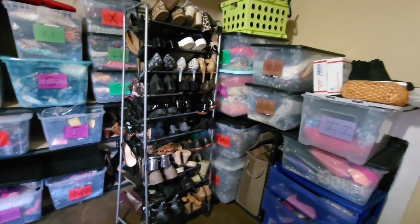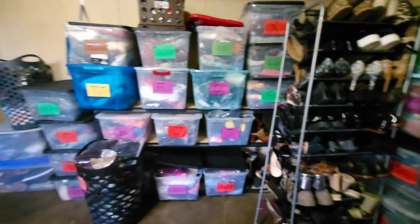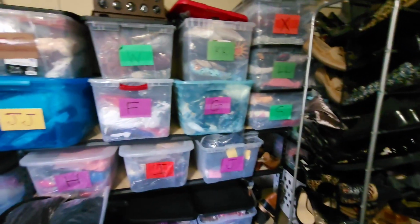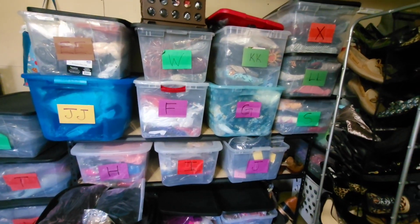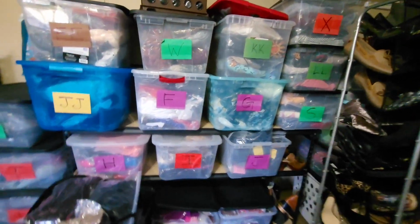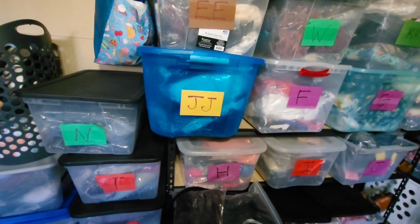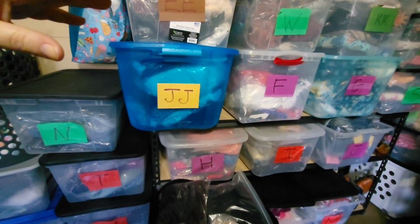Okay, so I just wanted to start off by showing you an overview of my totes. I do put everything in totes. They all are marked in some sort of letter. I know it seems a little chaotic because nothing is in alphabetical order. It just kind of started. The first bin I ever had was actually this bin here, and it was just labeled, I think, kids. And that's when I was still doing kids' clothes, and I just had a couple.